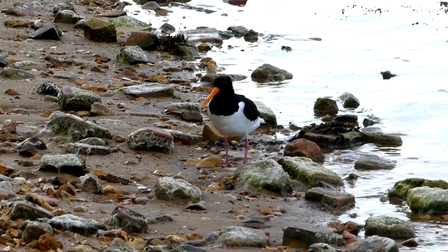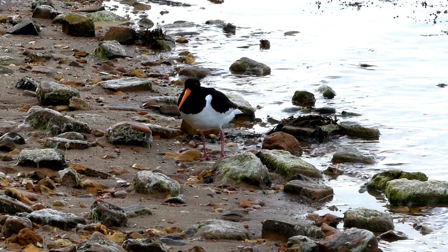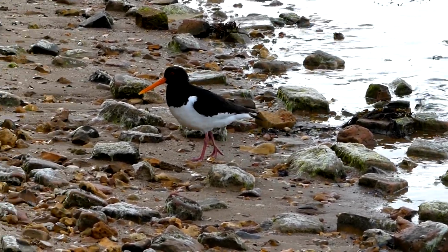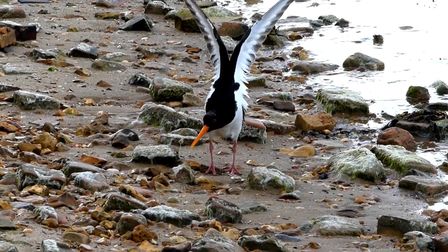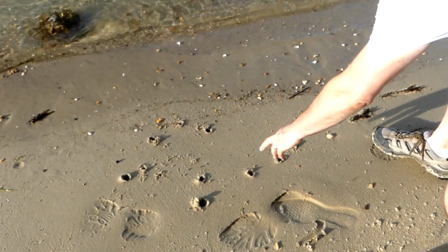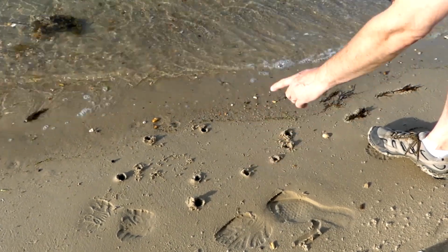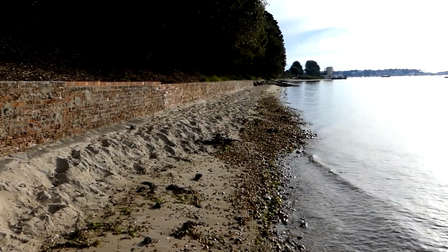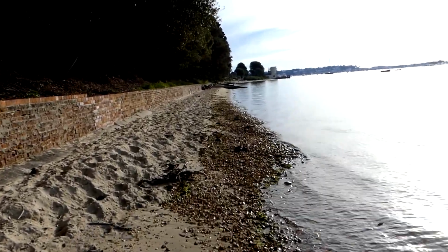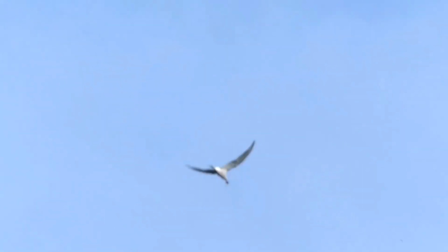Along with the peacocks, this is one of the island's noisier inhabitants. This is an oystercatcher. Just chanced upon these holes here. I wonder if it's where the oystercatcher's been looking for something, because the tide has actually only just receded this morning, so they're fresh. There we go, we're on the home straight now. Just a stream of terns going back over the castle to the lagoon with fish.